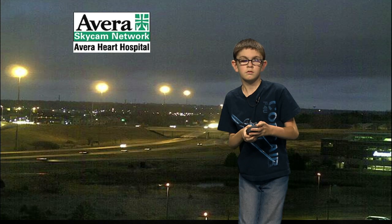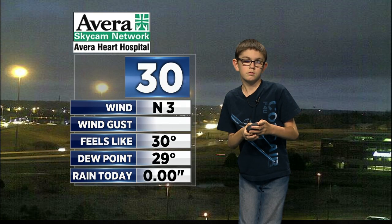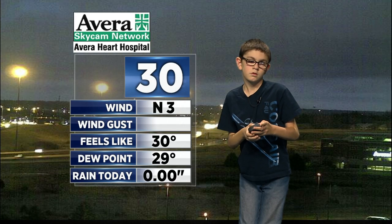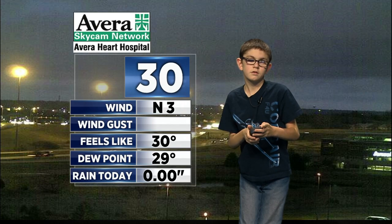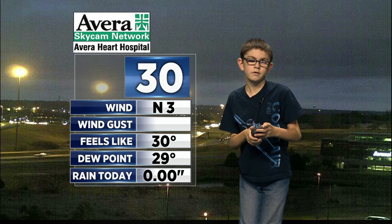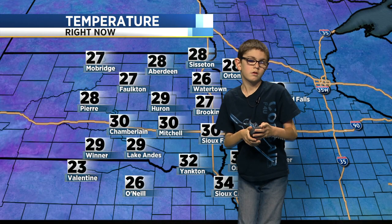So now you're going to push it, and the temperature map should pop up. At least it should. There you go. That's Sioux Falls. What's it say for Sioux Falls? 30 degrees. It's not windy. There you go. There, now you can tell where they are in different towns. Mulbridge is 27 degrees. Everdeen is 28.